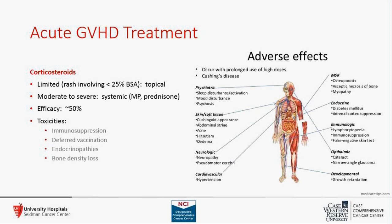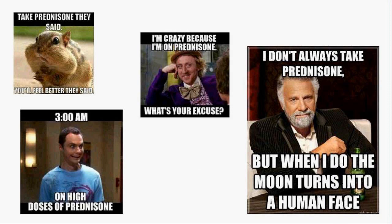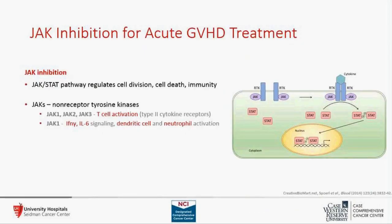Steroids are typically dosed at 1 to 2 milligrams per kilogram per day, depending on the severity of disease, and tapered over several weeks. The efficacy is modest, about 50%, and toxicities result in significant morbidity and sometimes even mortality. A complete list of steroid-related toxicities is shown on the right. The ones that affect our patients the most include immunosuppression, the need to defer vaccinations, endocrinopathies, and loss of bone density. Shown here are corticosteroid toxicities in a meme format. Due to these toxicities, identification of steroid-sparing treatments for GVHD is a high priority.